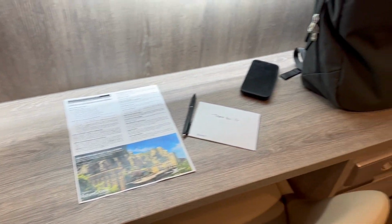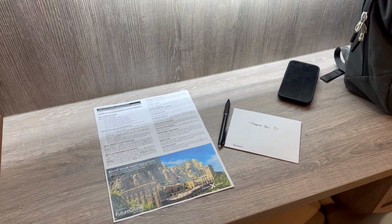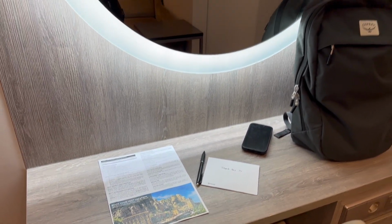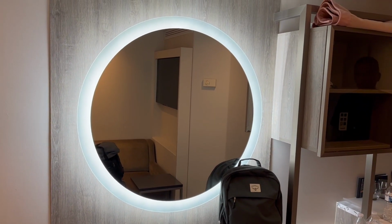That's the vanity top there. Pardon our stuff on there. We have a little note for the room steward. We had one of the best cabin stewards we've ever had, so as per usual, we left a good tip for him. There's a big bright mirror there with a light surrounding it. Super nice.